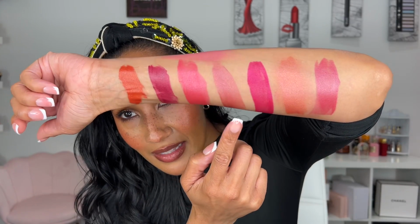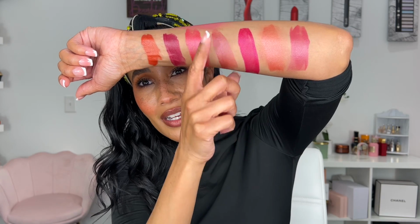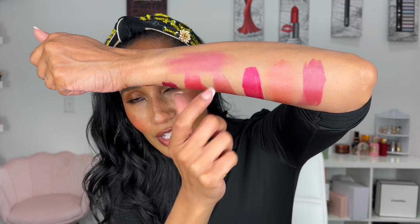Whereas Focus is leaning more toward the reddish hue, that cinnamon shade, versus the mauve tone of Self Love. Even though Self Love has a shimmer to it, the formula is still matte. It's not creamy, it's not dewy, which is going to be the formula of the blush sticks.